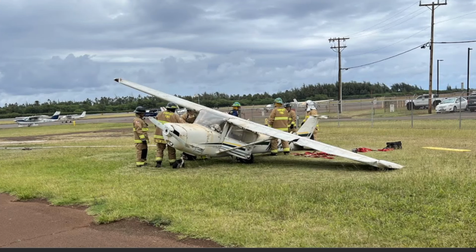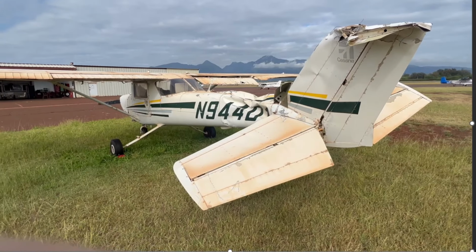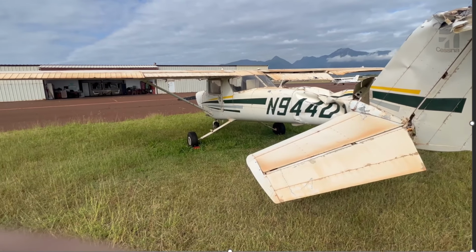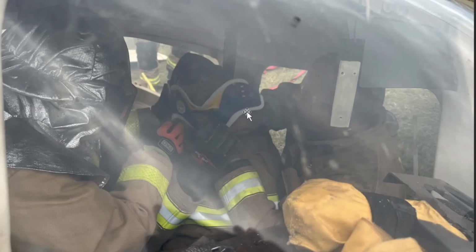And this is our training we did on Maui. So we just did this yesterday. We had a Cessna that was donated to us. So it was in bad shape. I went over a video where this thing flipped over. The winds just took this thing into the fence. And we practiced extricating people coming from different angles, from the passenger side, from the pilot side.